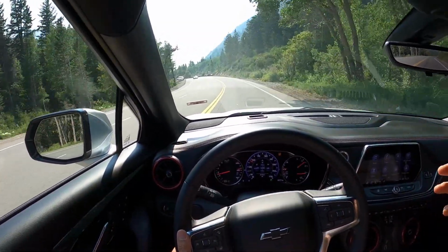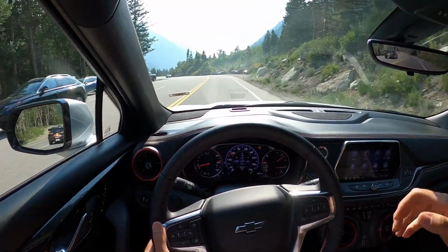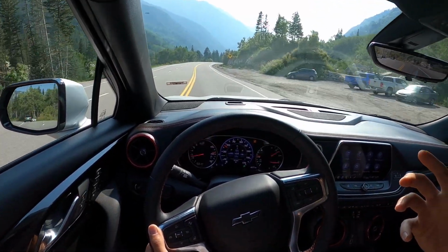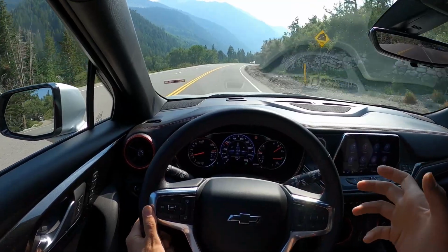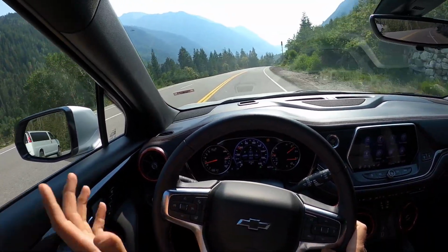Now, it obviously does not pay homage to the Chevy Blazer name, and so a lot of people are kind of offended that this is called a Blazer, even though it's just a front-wheel drive sporty crossover. I completely understand that, but you know what, let's get past that.